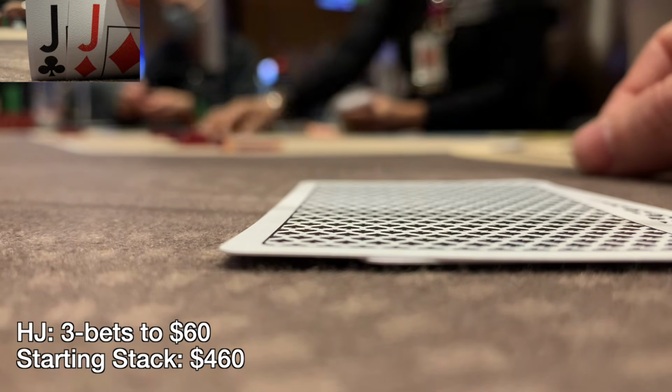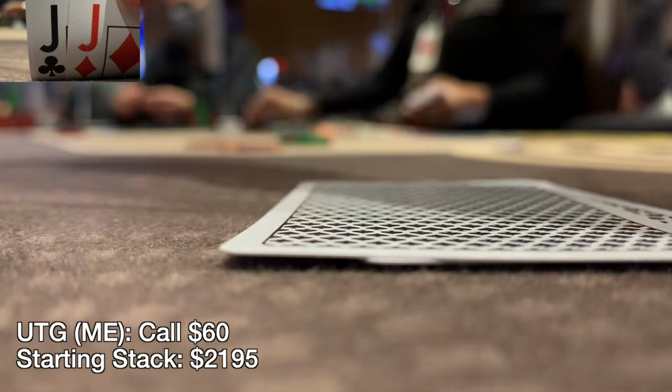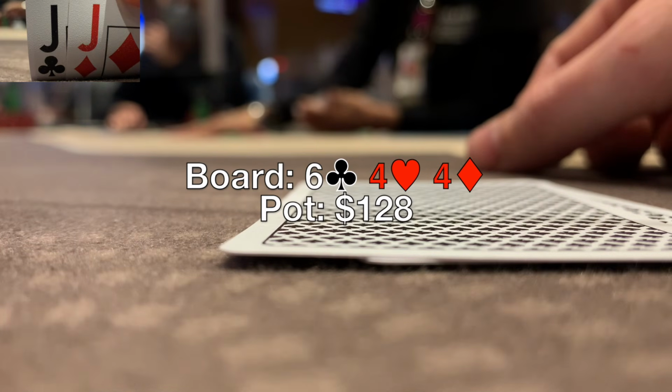For him to be 3-betting my early position raise, he really has to be strong. I call for 40 more. We're heads up out of position. The flop comes 6-4-4 rainbow. It's relatively good for us. If we were ahead pre-flop, we should still be ahead.